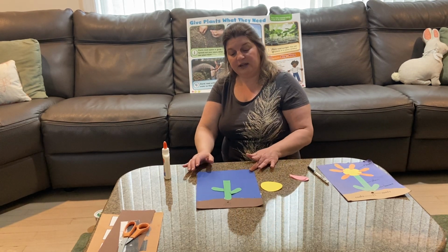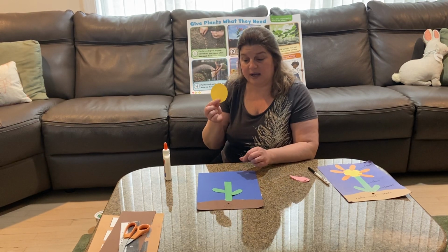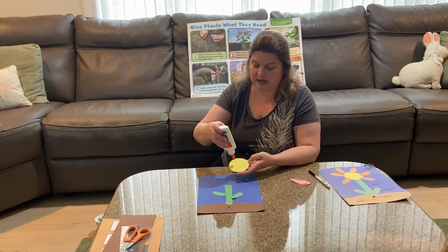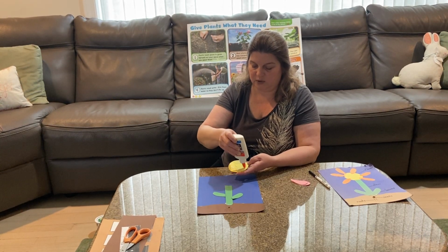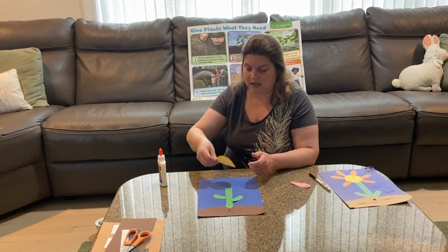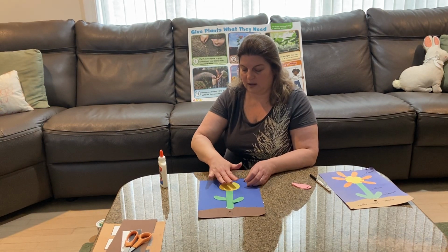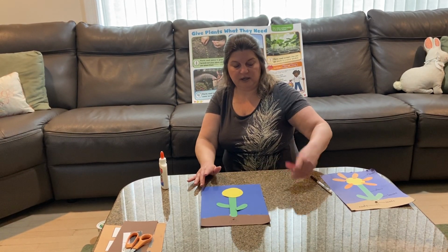Okay, and eventually, now this takes a long time, but eventually a bud will grow on your flower. Now this bud is what color? That's right, it's yellow. And this one's in the shape of a circle. So I'm going to put my glue on there, on my circle. And then I'm going to put it on top of my stem.